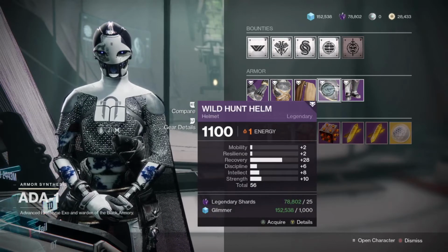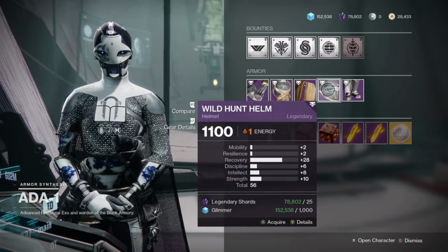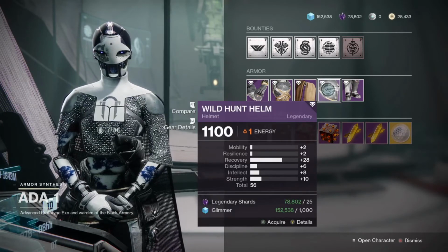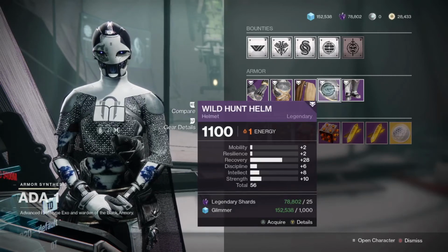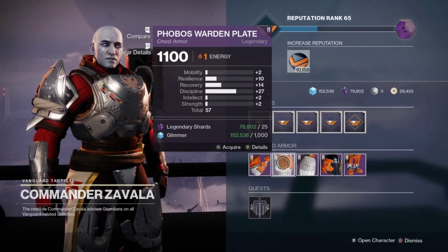This is another must-have armor piece in my opinion, unless you already have a just really insanely great roll on your helmet, as 28 recovery on one piece is just really hard to come by. ZAVALA is coming through big time for Titans this week.